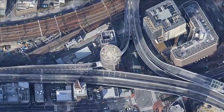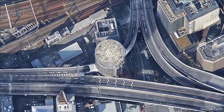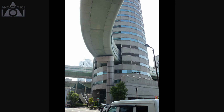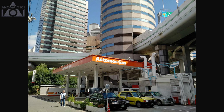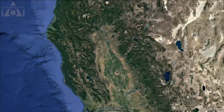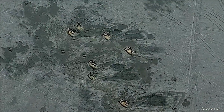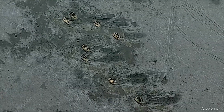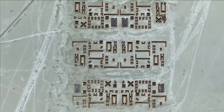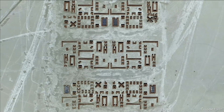Up here now, and we have this bizarre building in Japan with a road running through it. Looking at some photographs, we can see that it's an interesting structure. Over here we have some tanks in the desert in America. It must be some kind of military exercise area, because up here we can see a fake town, which is probably used for combat training.